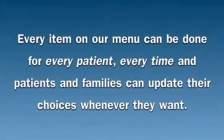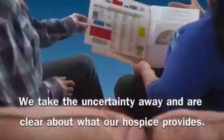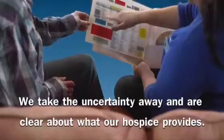This tool not only helps patients and families, but it helps us focus and understand all of the value our organization offers. Many hospices pay lip service to customizing the experience around patients and families, but our hospice really gives them a choice. Every item on our menu can be done for every patient, every time, and patients and families can update their choices whenever they want. It essentially becomes the plan of care. To not have a tool such as this is like going to a restaurant where the options are unknown, except that it has food. We take the uncertainty away and are clear about what our hospice provides.